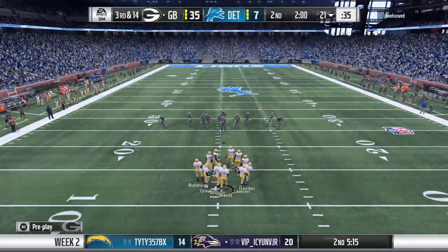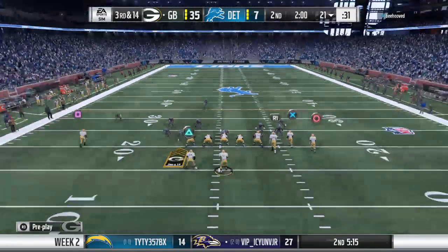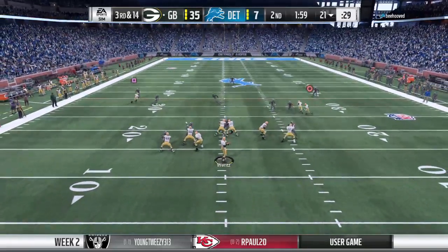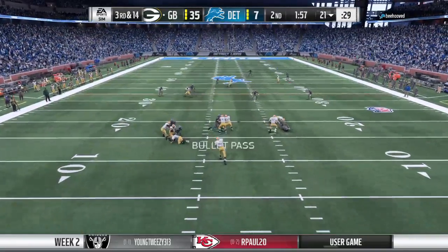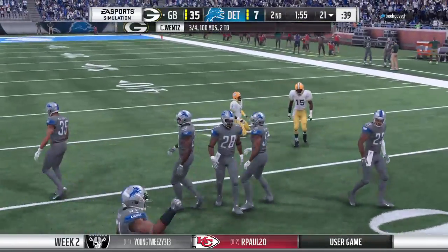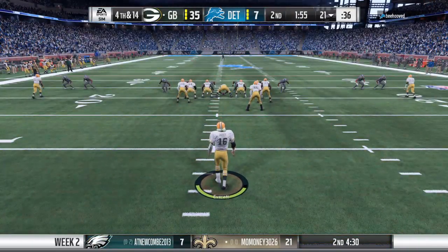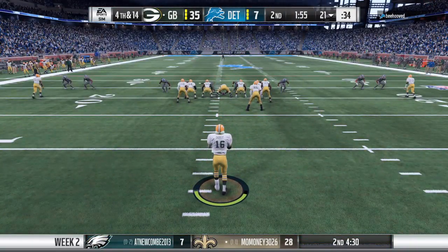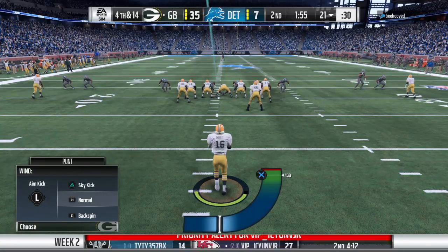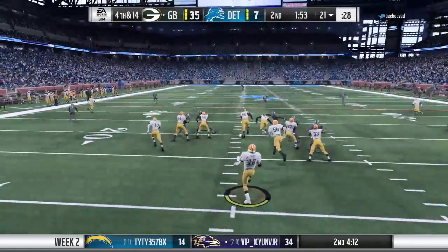And with a 3rd and 14, we have 6 defensive backs out there now defensively. Shotgun now for Wentz. A bullet throw, but incomplete. Well, no second guessing the call here. It was 3rd and long, so throwing the football was probably the smart play to try and pick it up. But they don't get it, and now the defense goes off the field feeling pretty good about themselves, gaining some momentum because they force them into a likely punting situation.